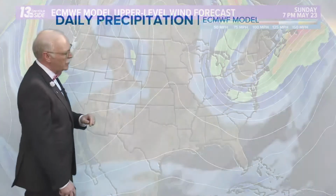And I think the storm track is actually going to be a little bit further south. And if this verifies, we actually may see some cool air coming back down from the northeast. So it's going to delay our warm up. That will be after next week into the following weekend.